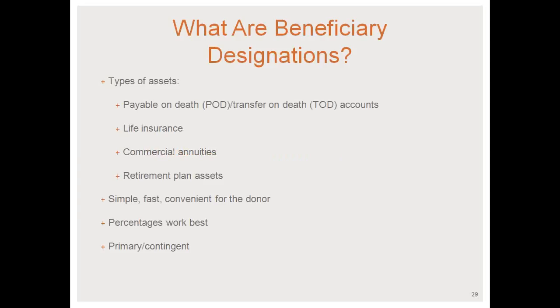Phil? Thank you, Lynn. Beneficiary designations have many of the same attributes as will bequests. They are revocable, they can be for a percentage, and they come at death or after the assets are not needed any longer. So consequently, as Lynn indicated, bequests are the most popular planned gift.